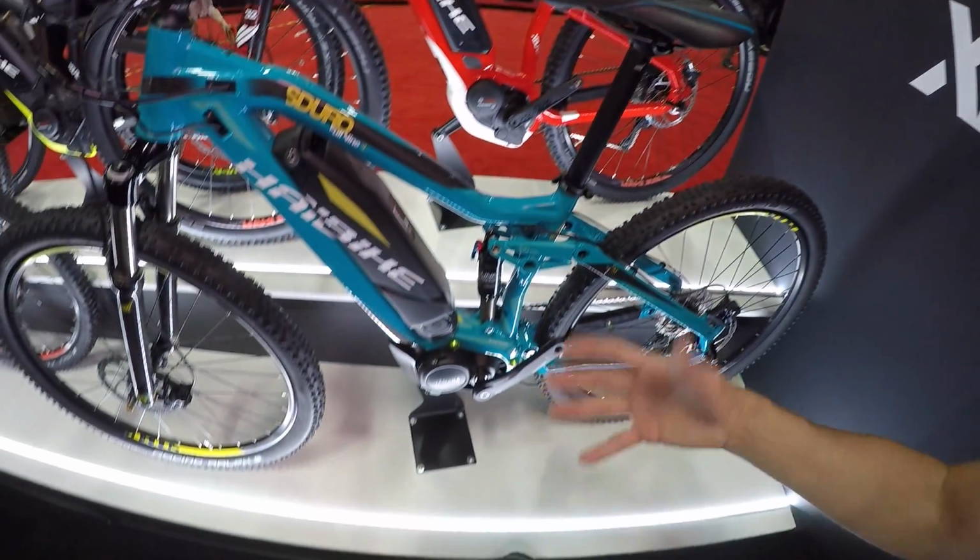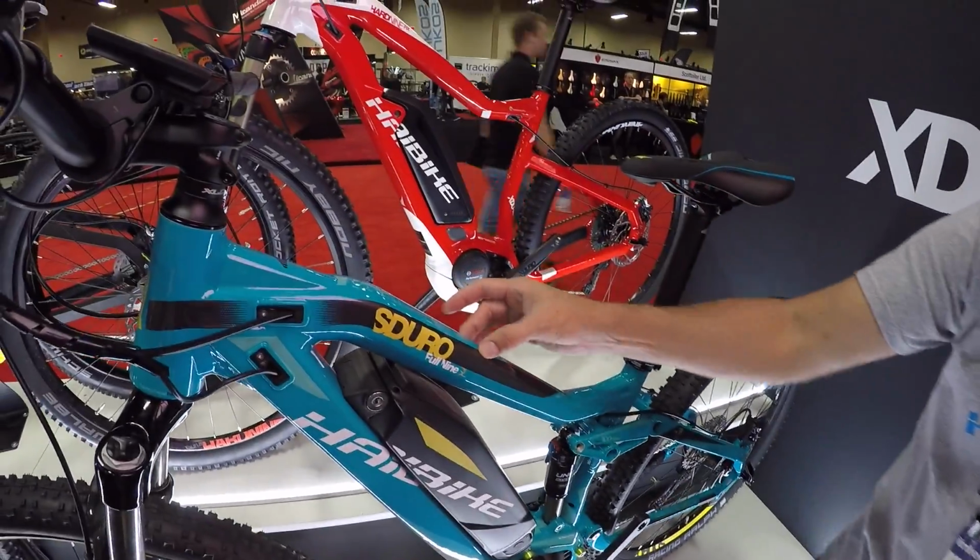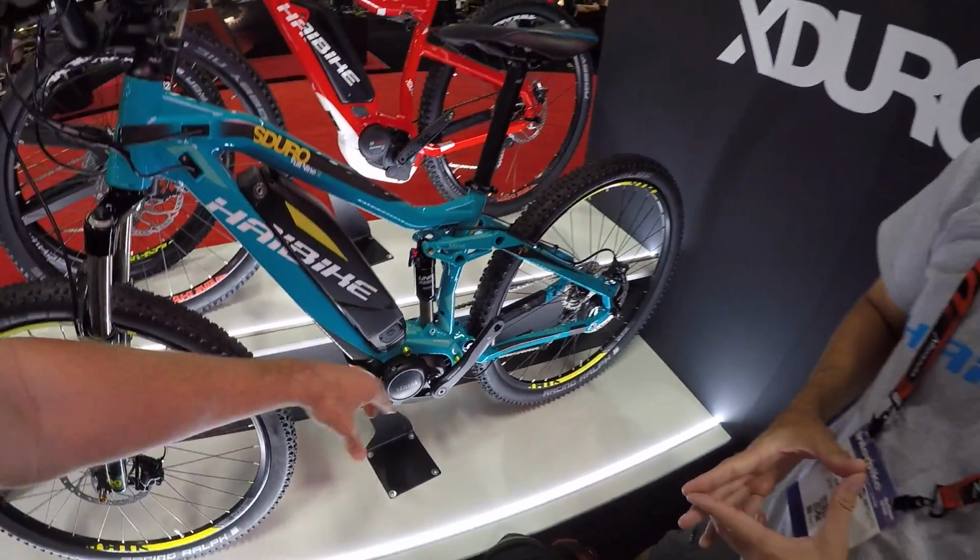Yeah, and so we don't have the Bosch system here at the show right now, but we do have the Yamaha version. So this is also new for us. In 2016 is the new S-Duro lineup. S-Duro, Yamaha. Okay, got it. Exactly. And this one, I hear it's like 250 watts versus 350. Is that right? Well, they all have a peak range, so it peaks out at 500 watts, depending on your setting.